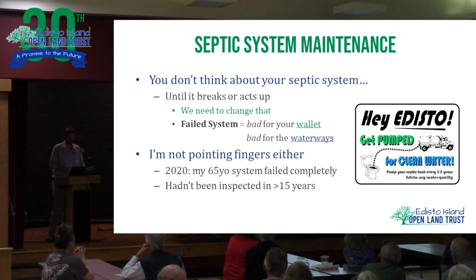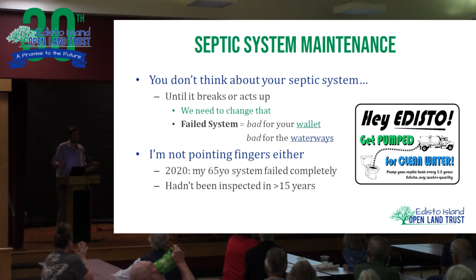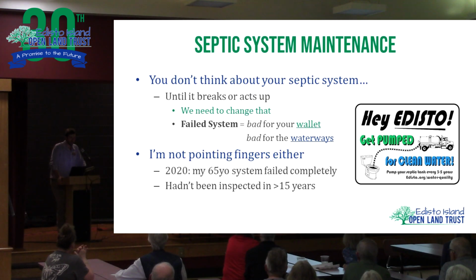And we need to change that as a community, because a failed system is bad for your wallet and it's bad for our waterways. If you don't do regular maintenance, your system is more likely to fail catastrophically because you don't catch small issues before they magnify or get amplified into a complete system failure. And I'm not going to point fingers either, because I was in the same boat 5 years ago. My 65-year-old septic tank failed completely and utterly, and we hadn't looked at the thing in over 15 years, probably 20, 25 years. So this is something that impacts all of us.